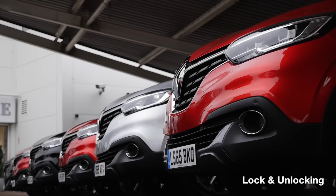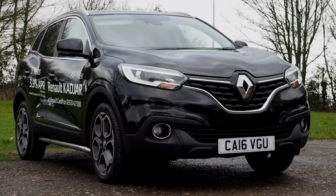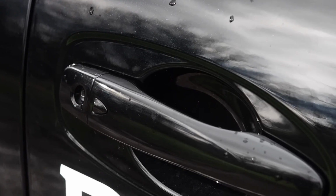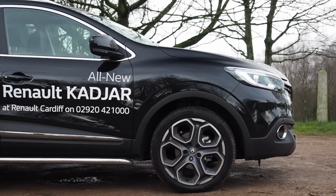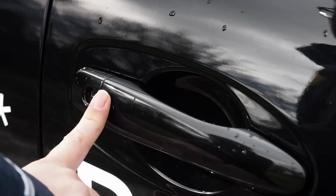All models of KADJAR come with remote control central locking, with models Dynamique and above fitted with keyless entry. In order to use keyless entry, you will need the key about your person, either in your pocket or handbag, and standing next to the car, press the button on the driver or passenger door to lock or unlock the vehicle.